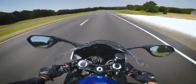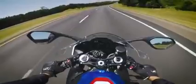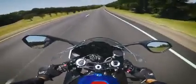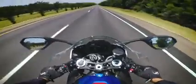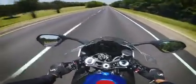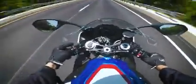Cruise control on a Super Sport, which is amazing because if you're ever doing long distance on a Super Sport, you know that your back, your arms, your wrists, they get tired because you're in more of an attack position than on a touring bike, which all have cruise control. So you got a cruise control stick right here.